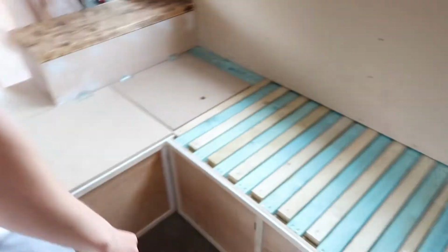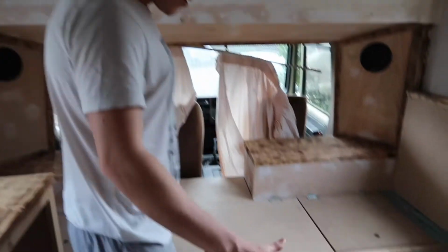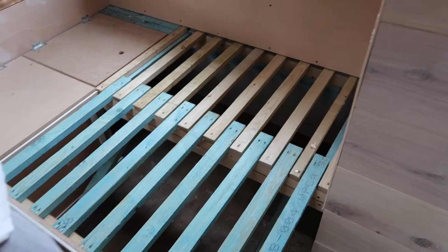So back to the sofa. I see a lot of people doing pull-out designs, and I wanted to get involved. So this is how I might make that sofa a little bit bigger than what it was.